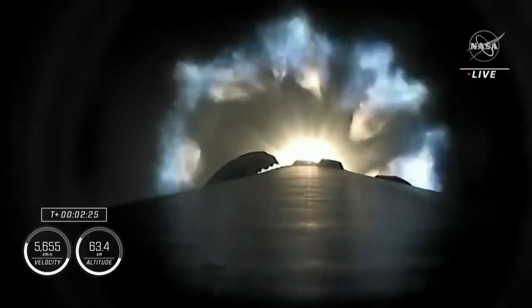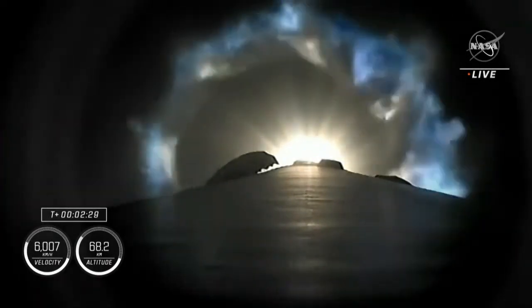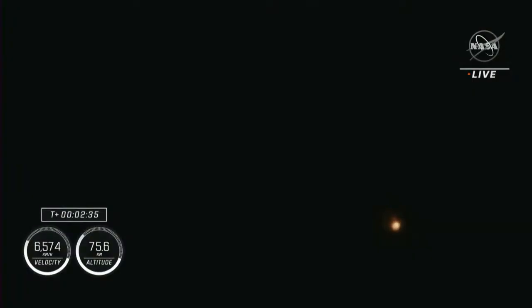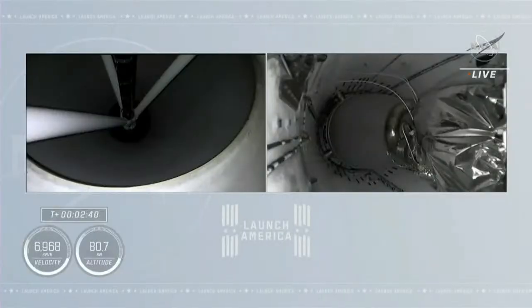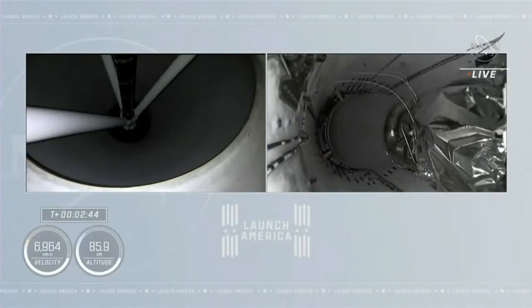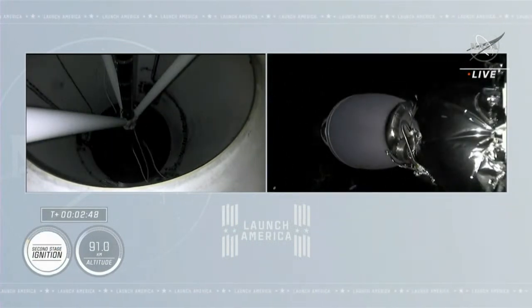We will then get stage separation. 1, throttle down. And then we will get ignition of the second stage engine to propel Dragon and the Falcon 9 second stage into orbit. Two Alpha. Copy, 2 Alpha. Confirmed. Acquisition signal lost.